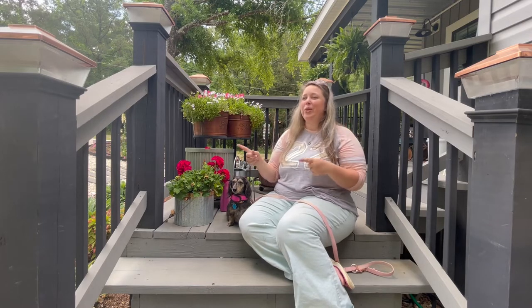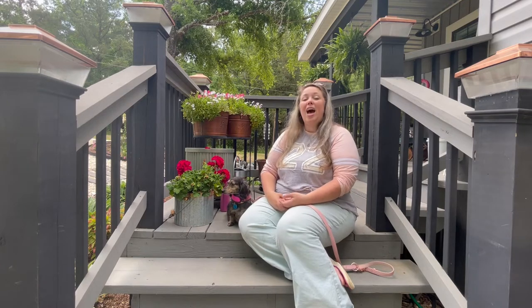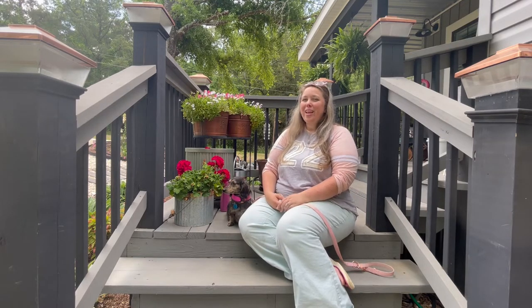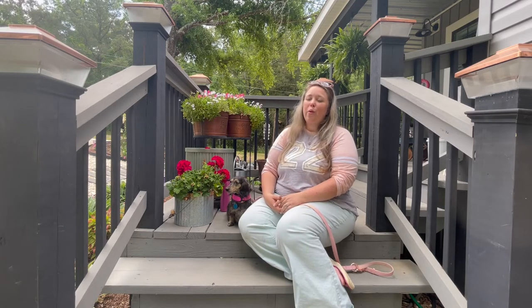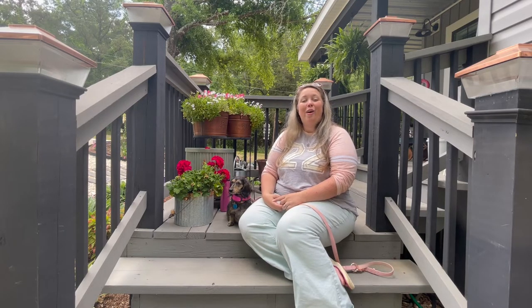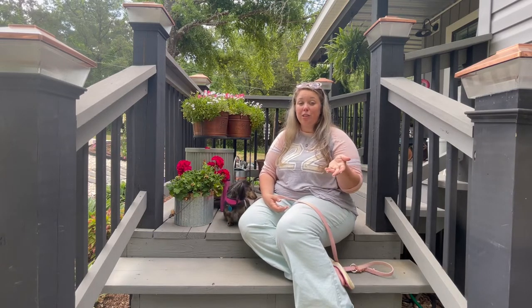So I'm going to bring you along with me. We're going to look at the sheds. We're going to put the deposit down on the shed. And it's just going to be a fun day. I will go over at the end. I think I will sit back down with y'all and go over a list of all the questions that you might want to ask if you're also looking at purchasing a shed.